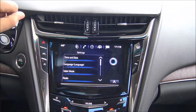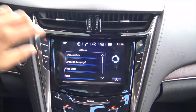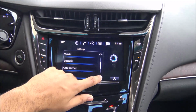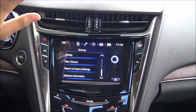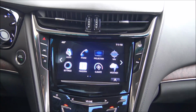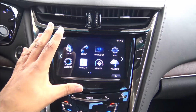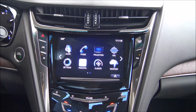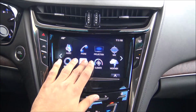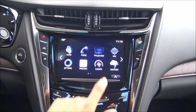Coming to settings, you can change many different settings from the time and the date, language, valet mode, radio, voice, and then also, like I said earlier in the video, you have the Apple CarPlay and Android Auto now. So basically you can hook up your iPhone and integrate it onto the system, which is pretty cool. And then right here you have your Pandora internet radio. You have to have a data connection, however, of course.